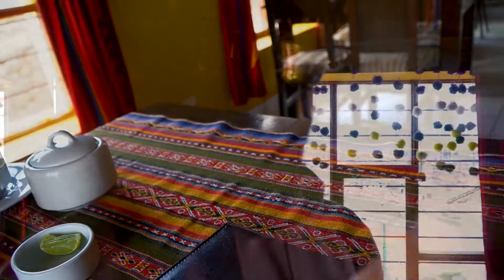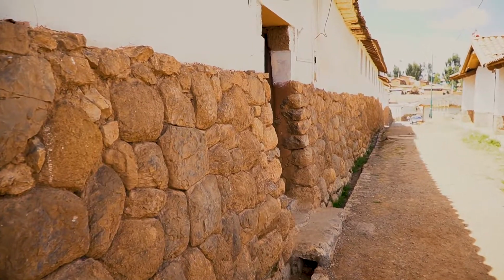So where to now, Lita? We are going to fly your drone and then we're going to a weaving place. Let's do it. Now I'm about to give you a drone tour of the Inca Ruins.